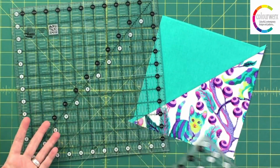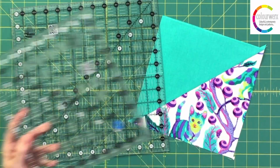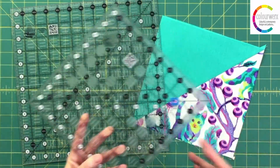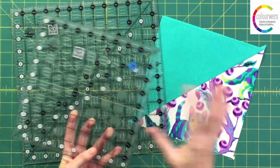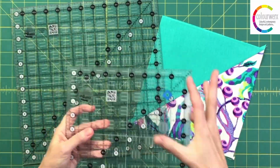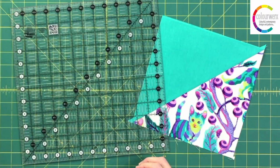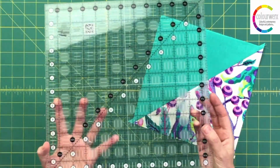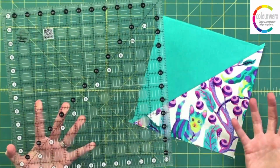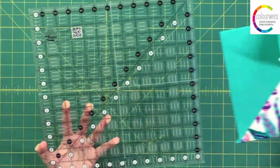Now, if you prefer smaller square rulers, like a 9.5-inch, like this one, or a 6.5-inch, that's your preference. I have several square rulers in all different sizes, and it just depends on what feels comfortable in your hand and what size you're squaring down to. But a 12.5-inch square ruler will get you through everything up to 12.5 inches, which is most blocks when you're quilting. So here's what we're going to talk about first with the square ruler.